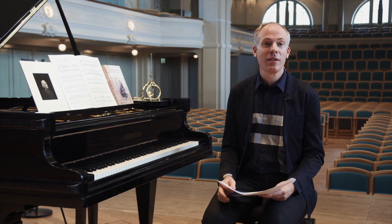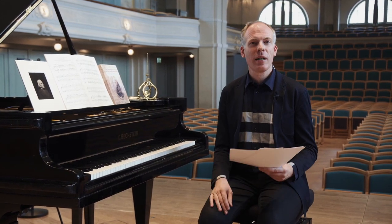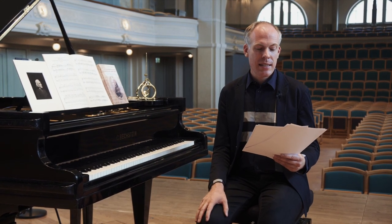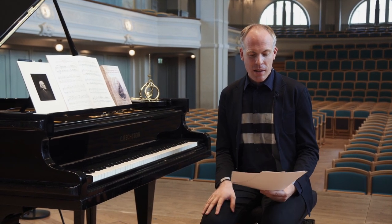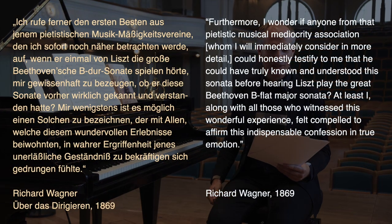I would like to share another example now by Richard Wagner, who talks about the B flat major sonata in his essay about conducting in 1869. It's a little bit complicated German, but I hope you will understand.